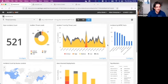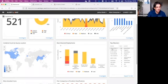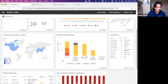So you get an idea of the trend analysis. You can see a breakdown of different MITRE tactics. So what type of attacks is the organization experiencing? Where are they coming from? Where are they attacking you as well?